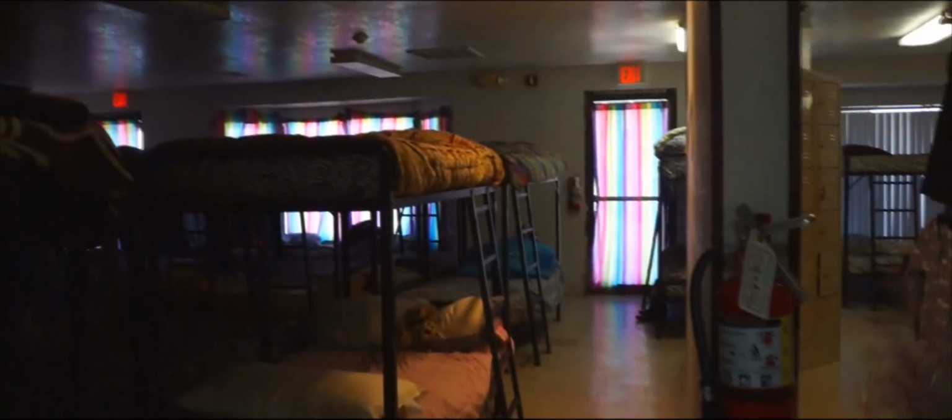Over here is the dormitory. This side is the men's, this side is the women's. This is also for children as well. And then everybody here gets one cubby each. And then if you do have a child, then you get 2 cubbies.